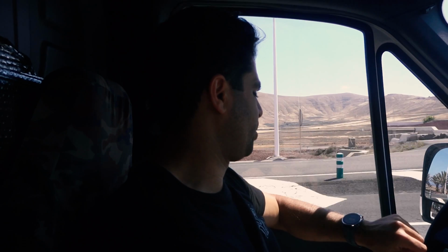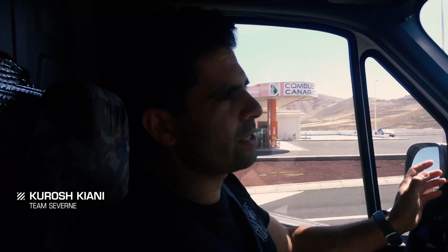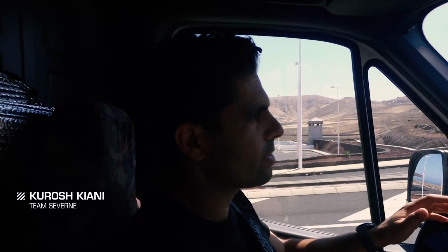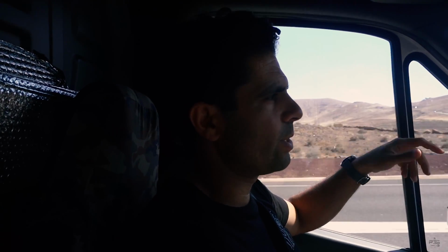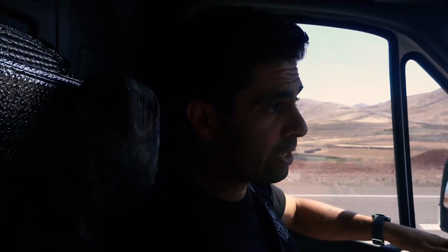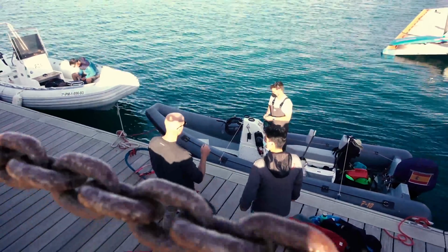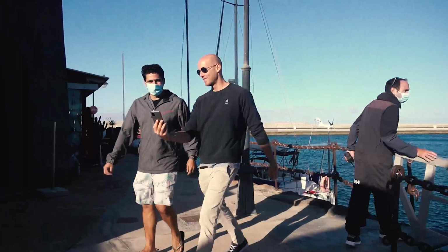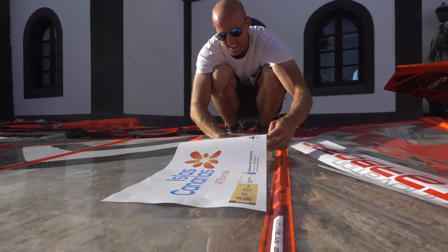Currently on the way to prepare for the first ever version of the Lanzarote Foil Challenge. It's a one-day race, and we are going to attempt to go around the island in one day on a wind foil, not wing, but on a windsurf foil. And yeah, the forecast looks pretty good. It's not going to be too strong.